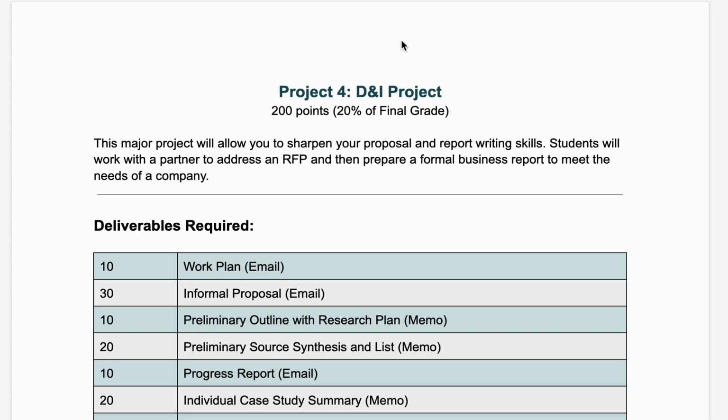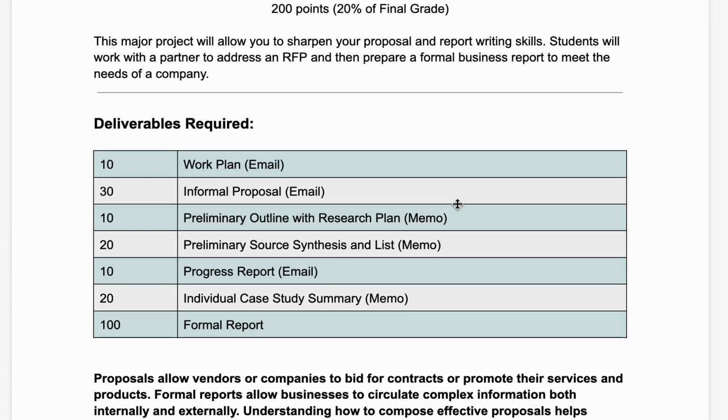So this major project will allow you to sharpen your proposal and report writing skills. Students will work with a partner or a team to address an RFP and then prepare a formal business report to meet the needs of a company. So you can see there's a few more deliverables than we've had in the past. You will do a team work plan, and then you will do an informal proposal. You'll create a preliminary outline with a research plan for your report. You'll do a preliminary source synthesis memo. You'll create a progress report, an individual case study summary, and then the final report.